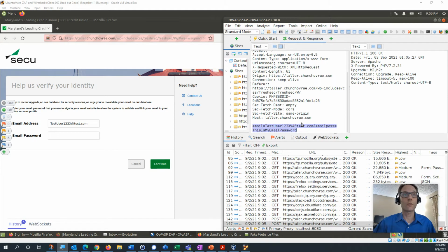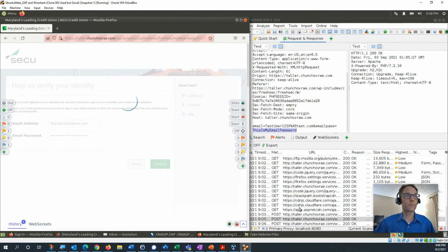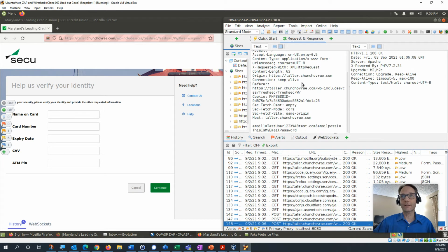Oh, they want me to re-verify. All right, so just in case I fat fingered my email password. Okay, good. All right, now they are doubling down on us. Take a look at this. On the right here, you can see that you've just resent your password. So now they know they have the correct one, that you didn't fat finger it. Okay, so they're doubling down here, and they're asking for even more identity verification.